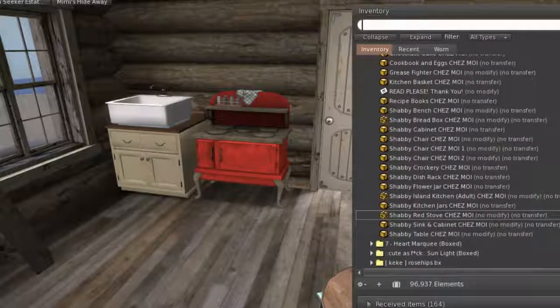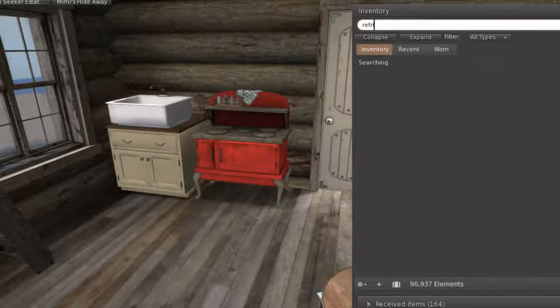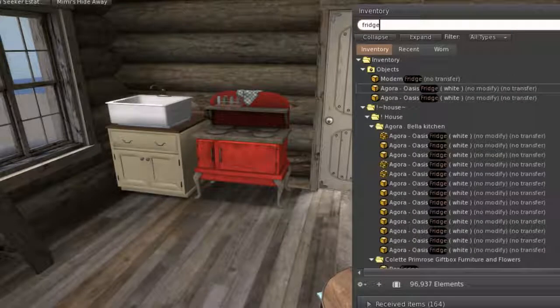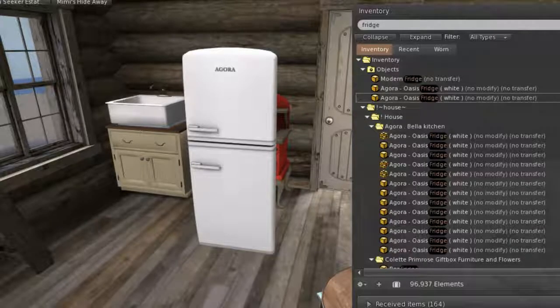I don't think I have a small fridge. Spell it right. I don't even think that's spelled right. Fridge. Let's just try fridge. What is this one? Hey, that's just the door. That's not gonna do anything for us.